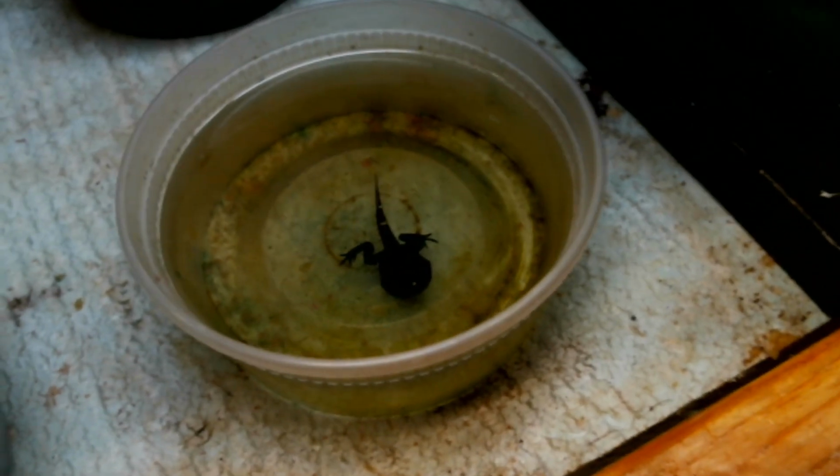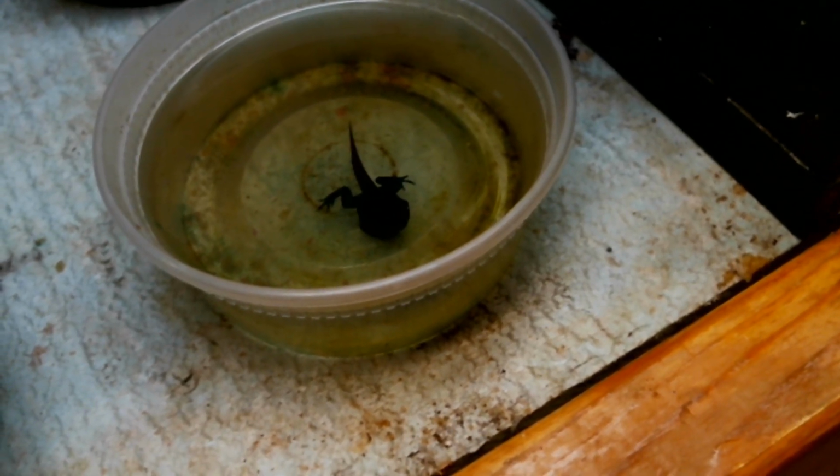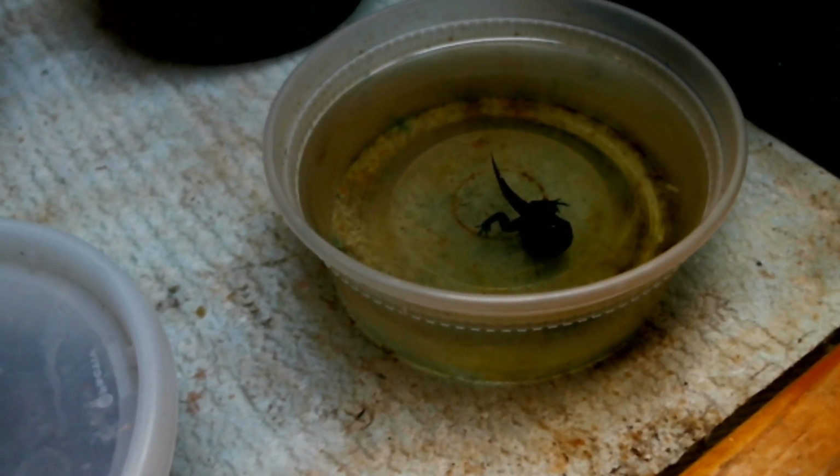We do let some scum build up, as you can see in here, because the tadpoles will actually eat that scum. They'll go along and eat the algae and the bacteria film that lives in the cup. So we change the water regularly, but we kind of let that scum live in there. And then once they get about this far along, we usually move them into this morph tank.